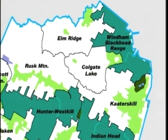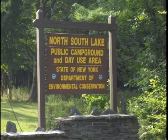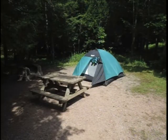And that's actually an intensive use area, a campground and day use area called the North Lake, South Lake Public Campground and Day Use Area. So it's kind of like one of our state parks, and you actually have to pay to get into this area, and they have swimming and so forth. I camped there for several nights last week, and it was a lot of fun.